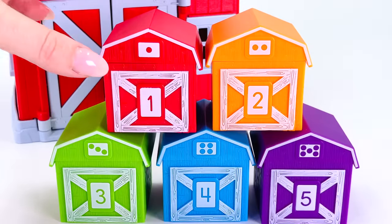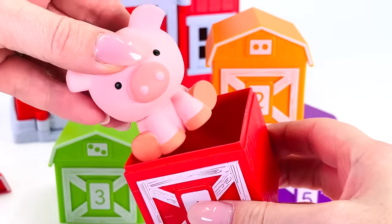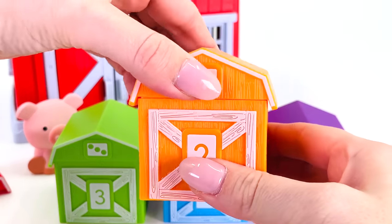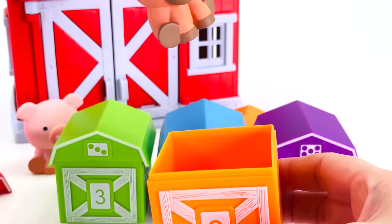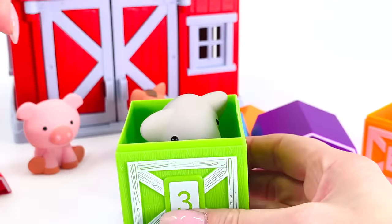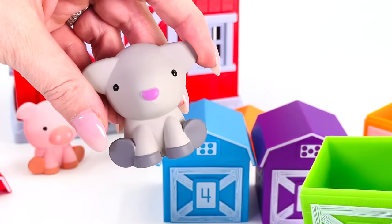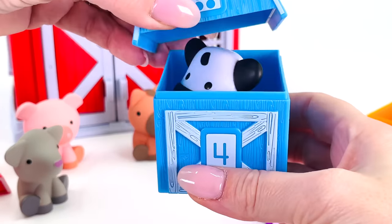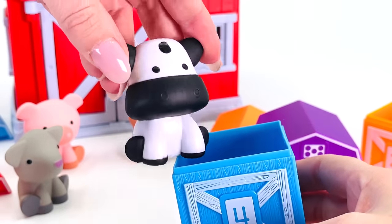Stars. Let's see what's inside the barns. Number one. It's a pig. Number two. It's a horse. Let's look at number three. It's a sheep. Let's look in number four. It's a cow.